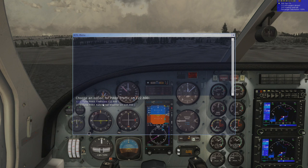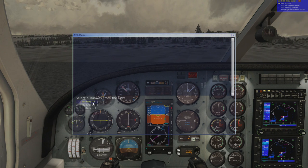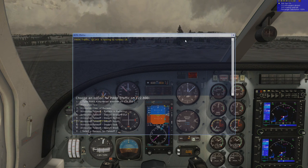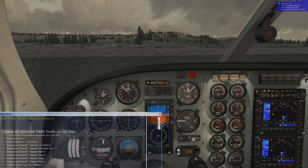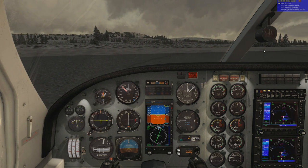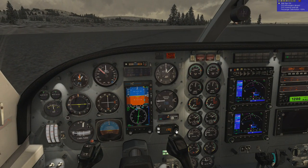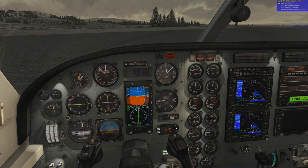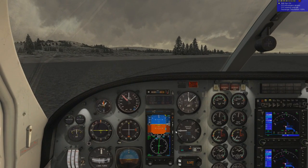Let's announce our taxi, by the way. Select the runway for takeoff. 18, and now it's our taxi. Alpha Kilo Kilo traffic, Charlie 143 is taxiing to runway 18. Switch that over to GPS. Can't remember if I can go ahead and set this now, or if it doesn't get deleted. Basically. All right, stop the taxi. Because I'm thinking when I hit the autopilot, it ends up taking that back to wherever exactly we are when I hit it.